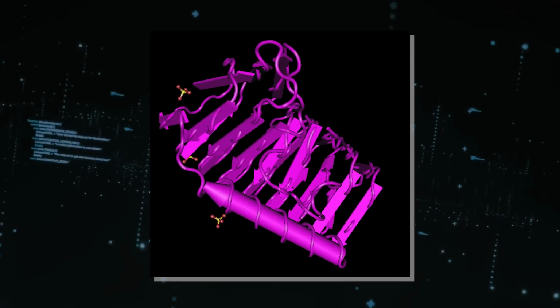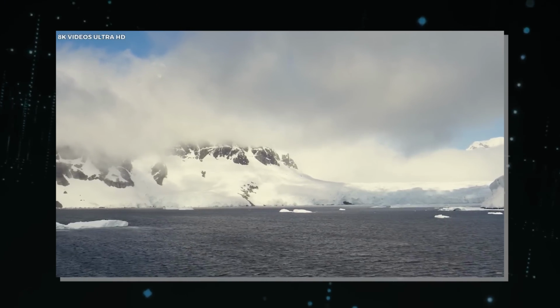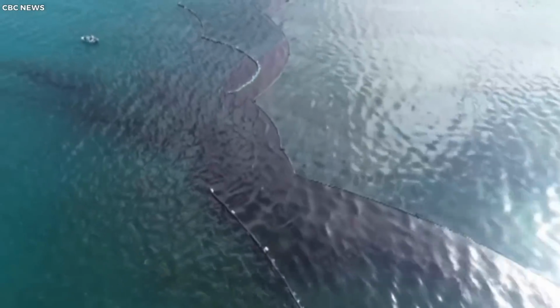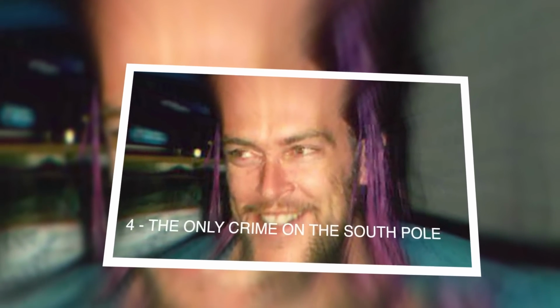The Antarctic fungi genome reveals special cold weather adaptations and enzyme traits that allow it to carry out tasks no other known fungi can. Its mighty abilities could be harnessed one day to clean up environmental oil spills or digest plastic pollution. Number 4. The only crime on the South Pole.